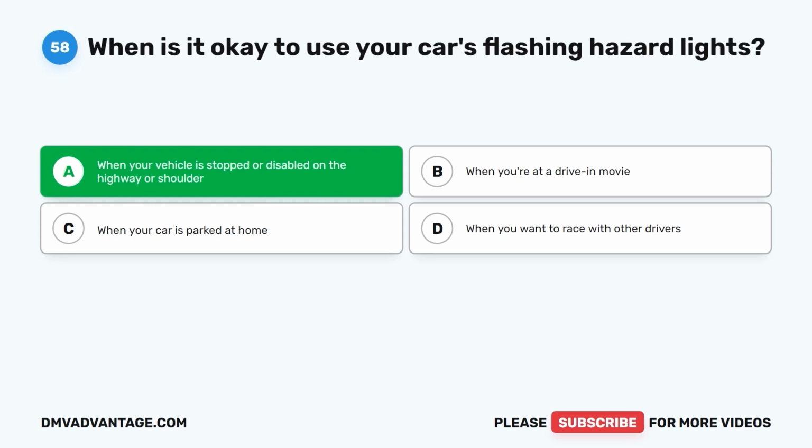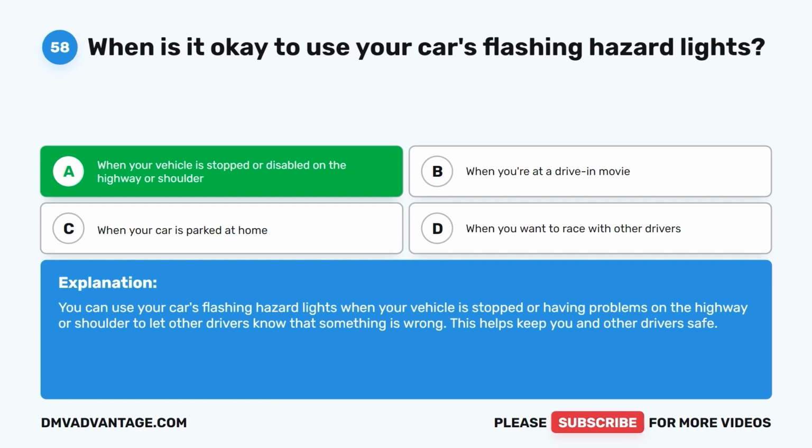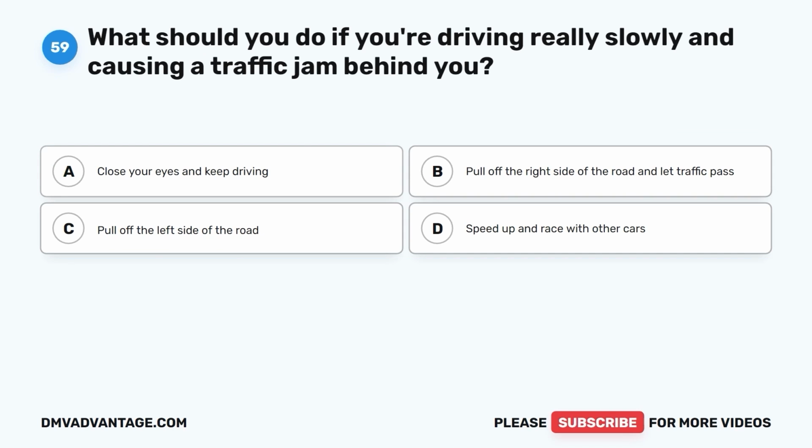The correct answer is A. When your vehicle is stopped or disabled on the highway or shoulder. You can use your car's flashing hazard lights when your vehicle is stopped or having problems on the highway or shoulder to let other drivers know that something is wrong. This helps keep you and other drivers safe.